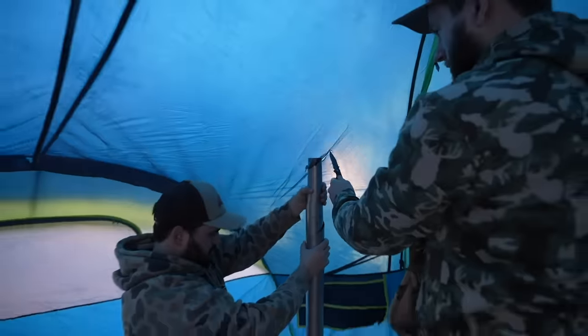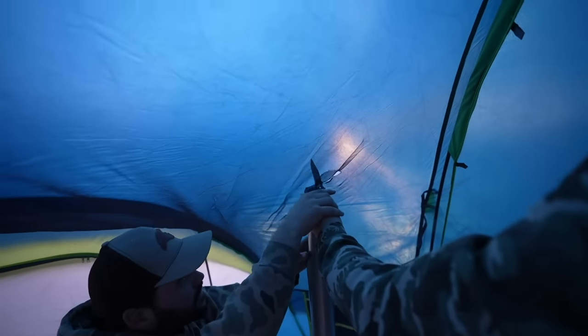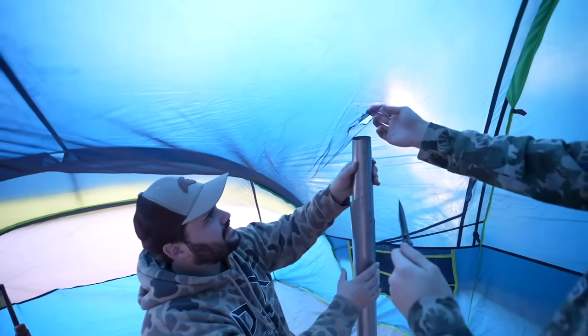Okay. No rain in the forecast? I hope not. Right here? Does that look pretty centered? Yep. There. Oh, the brand new tent. Rip.